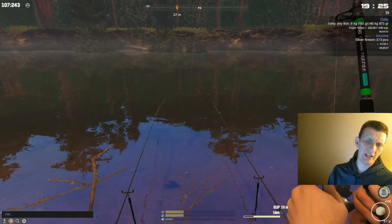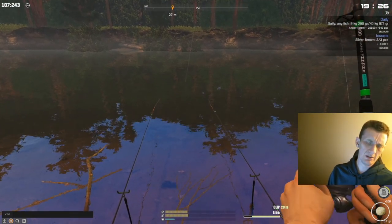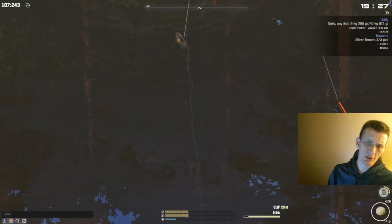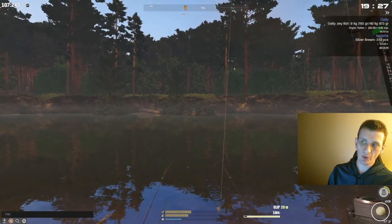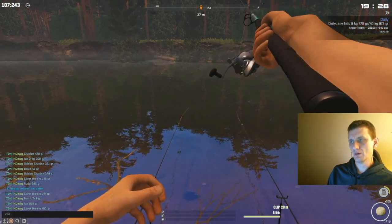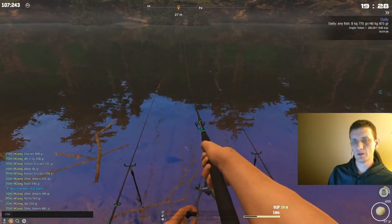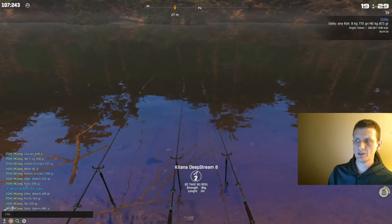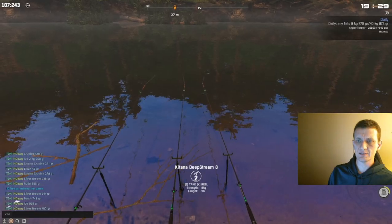See what we got on bread here. What else is going to eat bread? Got to be fewer things than all the worm stuff. Oh, gold, of course, silver bream. Of course. All right, there went our income quest. Oh, we're so close to level 19. I can smell it.